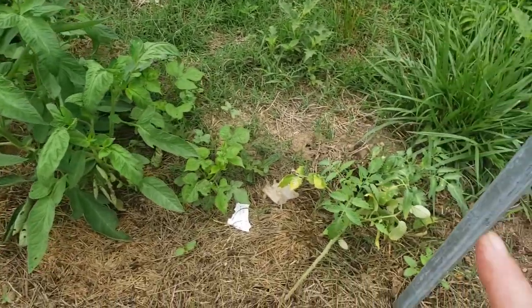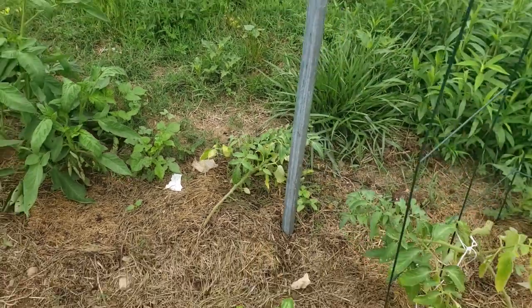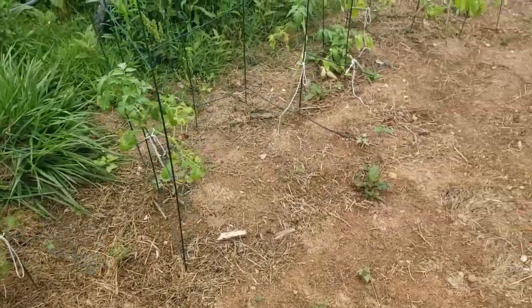I do have plants that look awful. Like this one right here does look like it's got some disease starting. And maybe after I prune it and stake it up, it'll do better. I went through and planted basil in between and stuck marigolds in between. And those will all just start bushing out real soon.